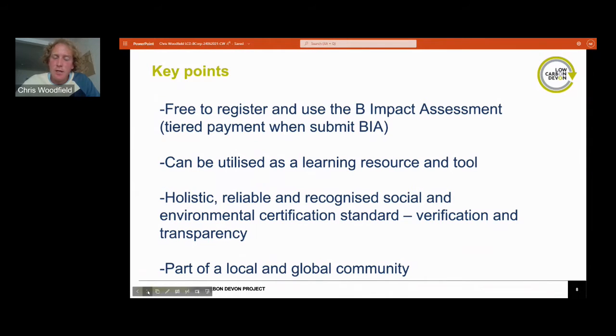Like I've just mentioned, it really can be utilized as a learning tool and resource. So whatever stage of the journey you're at, whether you're a carbon neutral company already, you can still gain more learning from the B Corp movement, or whether you're right at the start of your journey or midway through, the B Impact Assessment can really help you. It's a holistic tool. It's recognized as a social and environmental certification standard, and it's transparent, as I mentioned earlier, and it's part of this local and global movement for change.